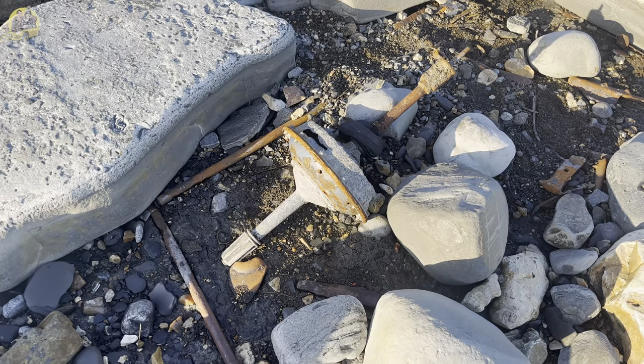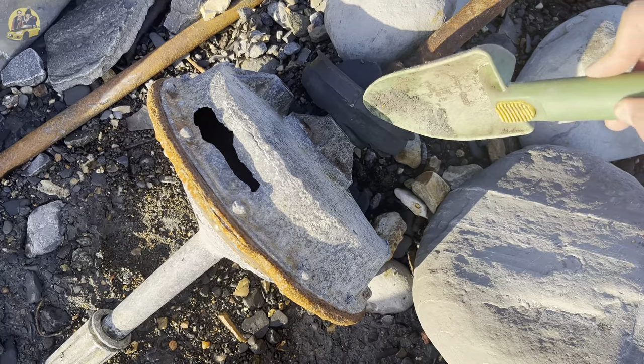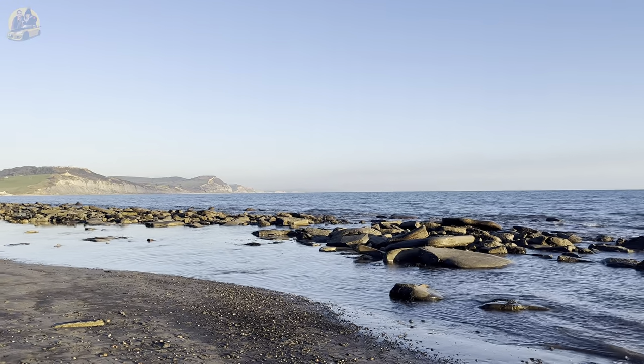Drive shaft. It's still got its rubber boot on. In good nick, that. That's probably better nick than some of my boots. Go on then, what's our top tips for finding fossils?